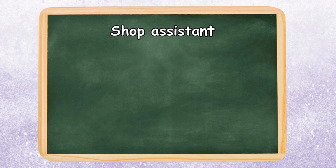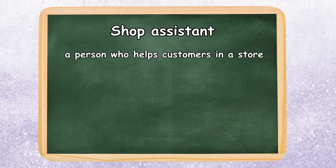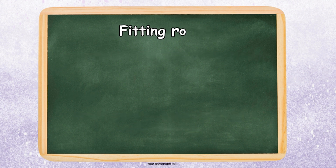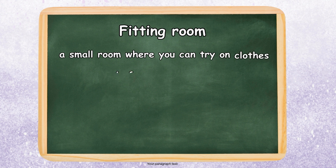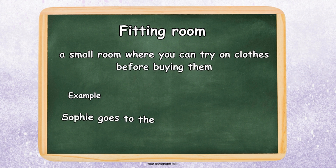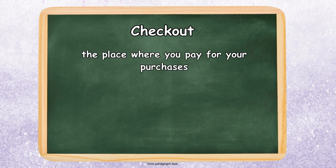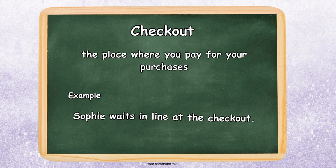Shop assistant. A person who helps customers in a store. Example. Sophie asks the shop assistant for a different size. Fitting room. A small room where you can try on clothes before buying them. Example. Sophie goes to the fitting room to try on jeans and a blouse. Checkout. The place where you pay for your purchases. Example. Sophie waits in line at the checkout.